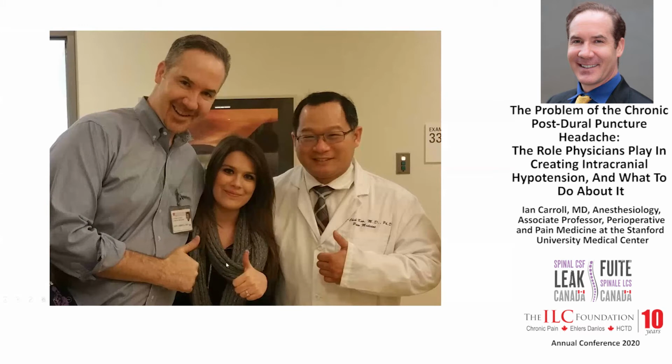This is what she looks like after 2 epidural blood patches. This is my colleague, Dr. Cow, who actually, to his great credit, when she came in 14 months after her dural puncture, she did not relate it to the dural puncture. She had forgotten that she had a dural puncture. It was him going through her medical records, seeing that, in fact, she had had this dural puncture, that first made the connection. And how many people really go through the medical records of 14 months before someone presents to their clinic?